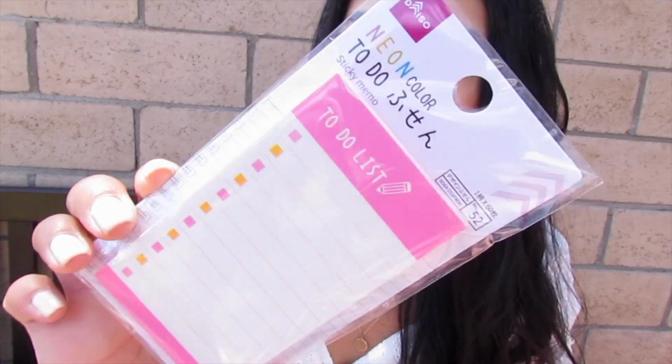I also got these notepads, and it has a little to-do list, and it's super cute. It's pink with little bullet points, and I love to-do lists, so this is perfect for me, just to put in my planner. And I will be getting a new planner because it is ending this month, so I'm so excited to use these to-do lists and just take it on the go. It's so small and compact, so I really like this.